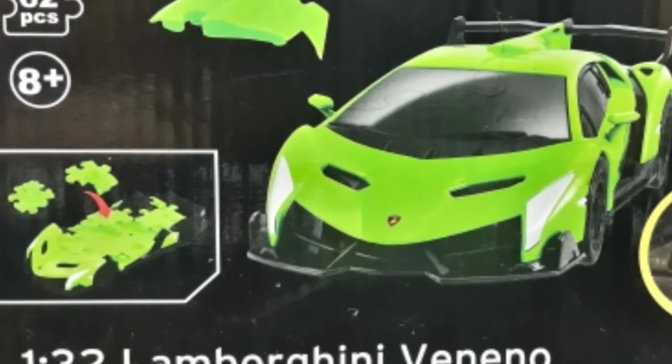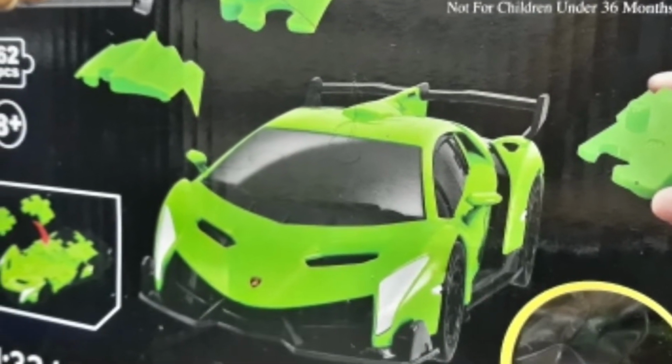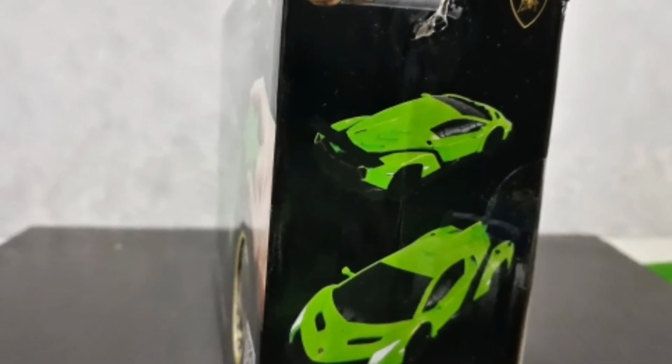Next up, Lamborghini Veneno. Veneno was developed to celebrate Lamborghini's 50th anniversary and it was introduced at the 2013 Geneva Motor Show. I can't wait to show you guys the figure, so enough talk. And let's unbox and build this.